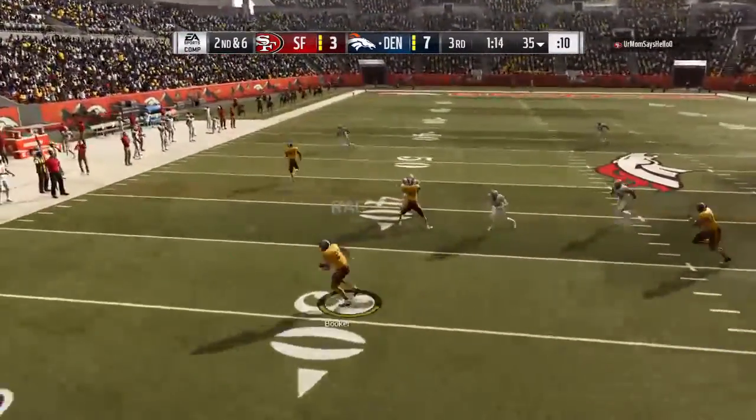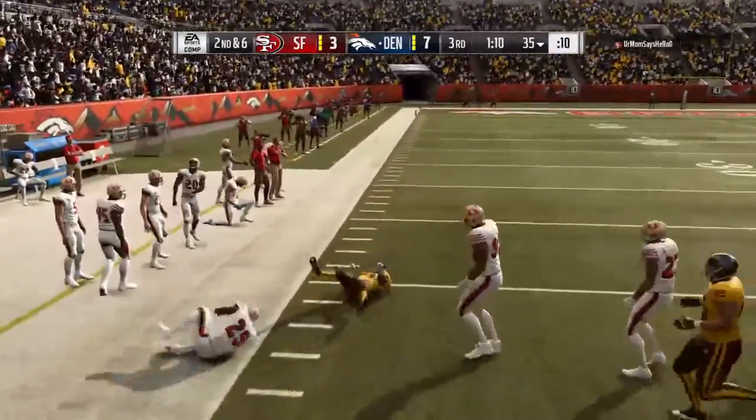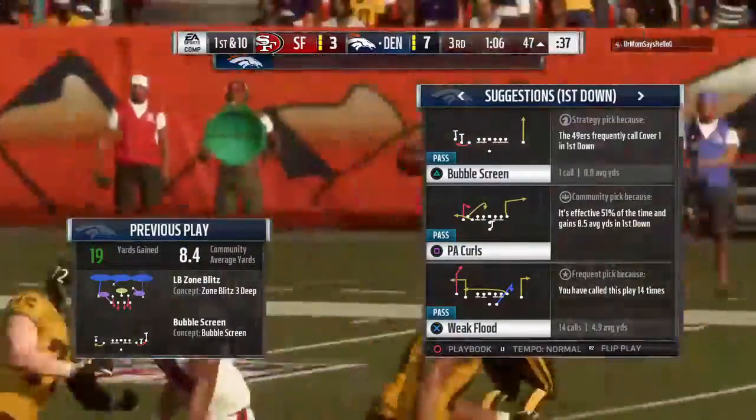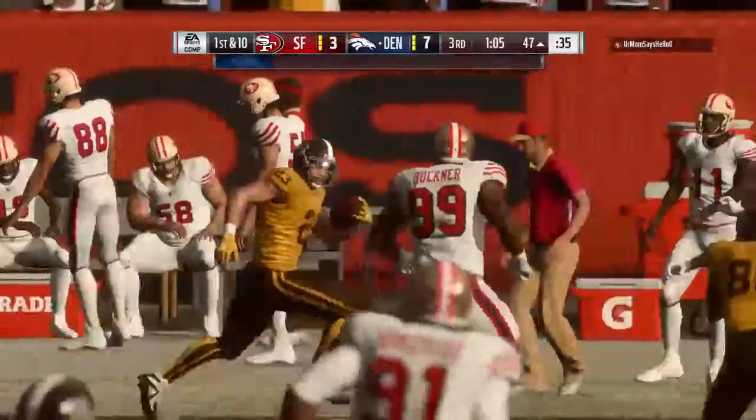Keenum to throw on second down. He's going to leave this for his running back. It's complete. And he'll be taken down, but not before he gets into enemy territory. They call it a gain of 19, and it moves the chains.